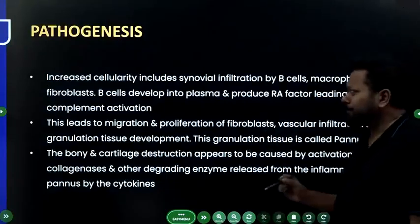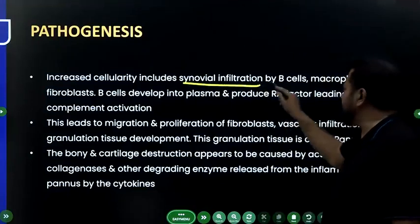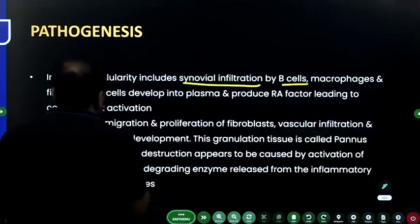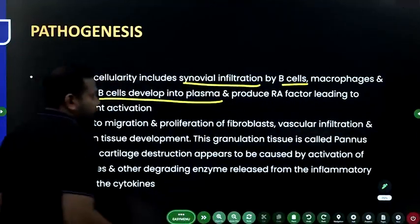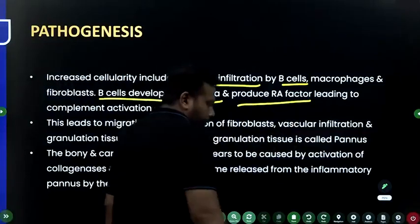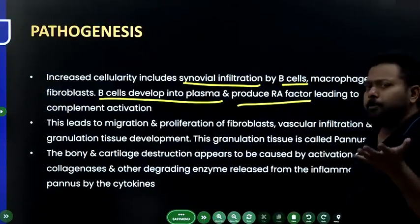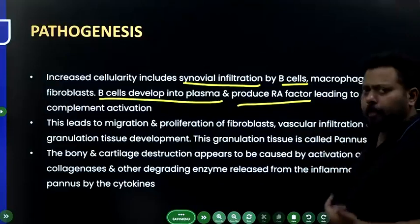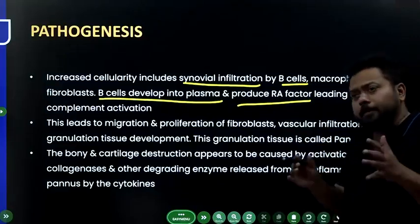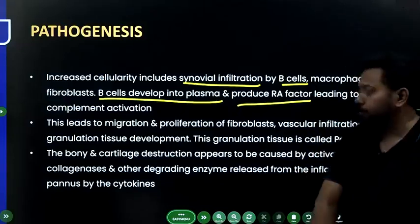Pathogenesis is the same thing. Increased cellularity includes synovial infiltration by B cells, macrophages, fibroblasts. B cells develop into plasma cells, and that produces what is called an RA factor. RA factor leads to complement activation. This leads to migration and proliferation of fibroblasts, vascular infiltration, and this causes development of a granulation tissue. That granulation tissue is called pannus.